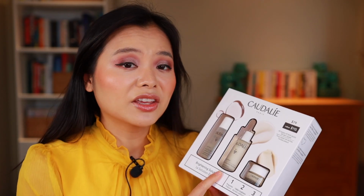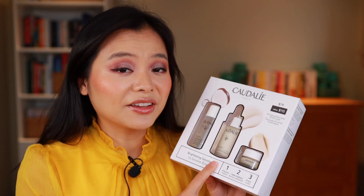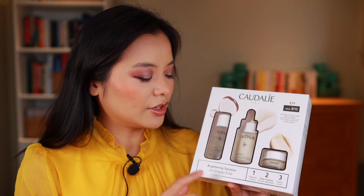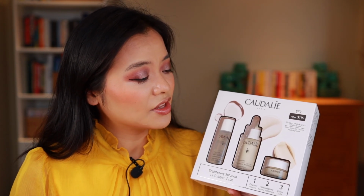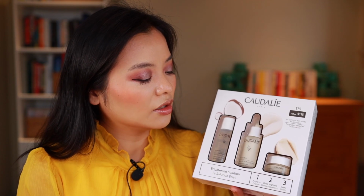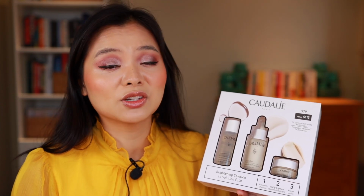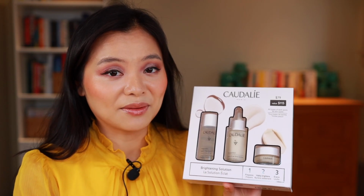I feel like when I use this, my skin does look a tiny bit more even, and it certainly feels a lot better as well. So this serum by itself typically retails for $79, but in this set you also get an essence and a moisturizer. And I find that even though I have sensitive skin, none of these products break me out at all. They do have glycolic acid, so if you're sensitive to that, I would not recommend this. But at least for me, it's worked really well. And so every holiday season, I always enjoy picking up this set.